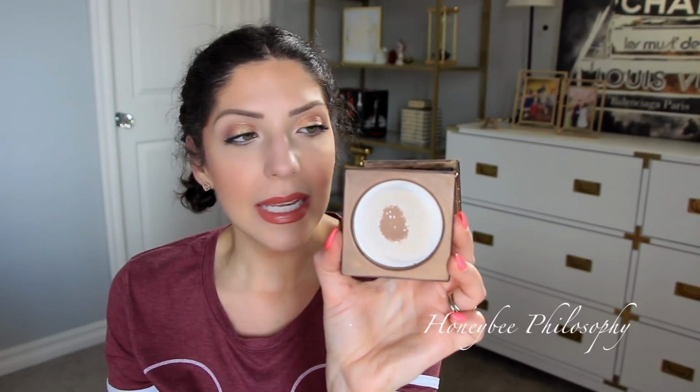I'm super proud of myself for these next two items. I think you guys are gonna be proud of me as well. I used up an entire bronzer. This is the Tarte Park Avenue Princess bronzer. And there is nothing left. It is just a pan. Completely used up. As you can see, it's literally falling apart. That's how much I used it.